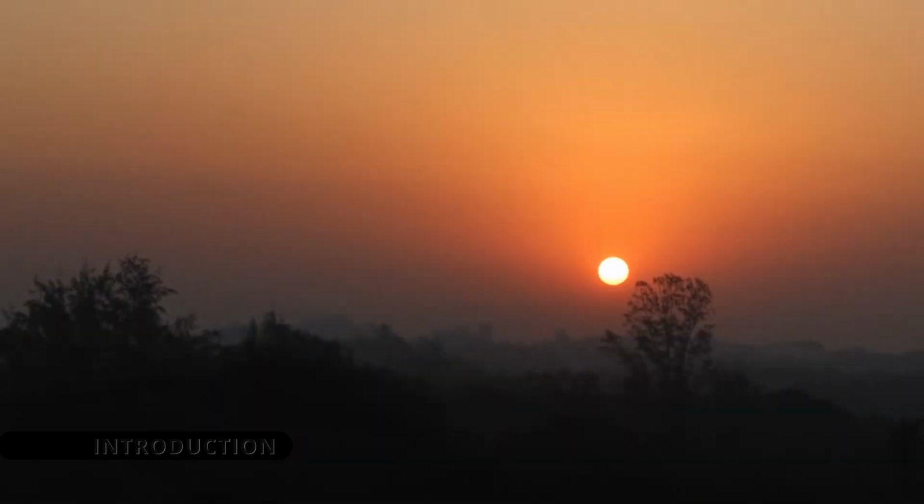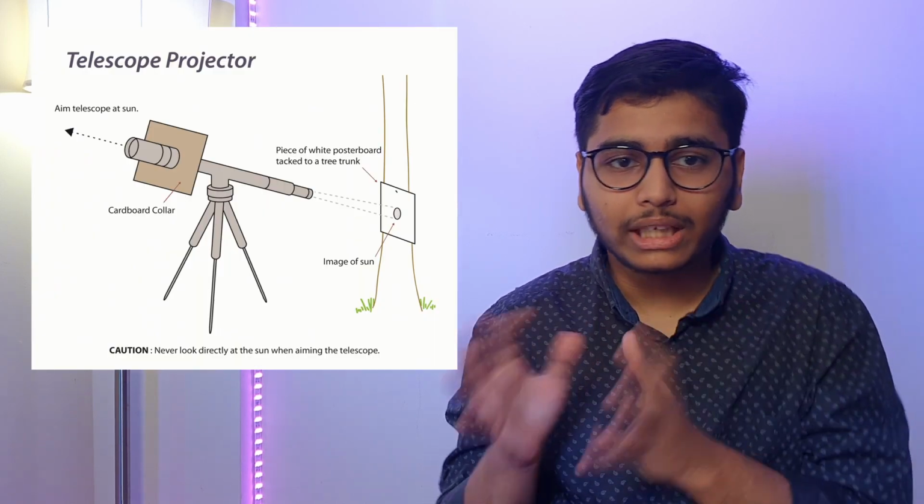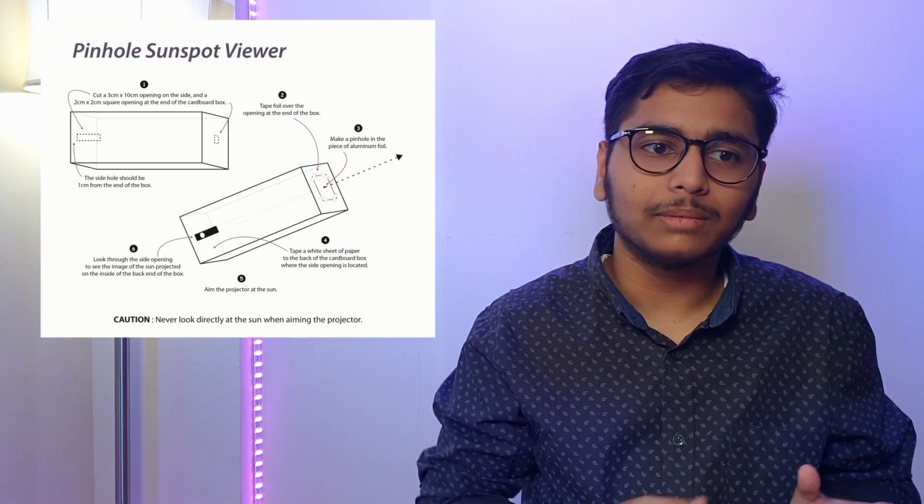Ever tried looking directly towards the sun? Seems evenly bright with the same color yellow. If you observe closely with the help of instruments like a telescope projector or a sunspot viewer, you would notice bright and dark regions on the sun's surface. Viewing more closely, one can even notice dark spots on the sun's surface.